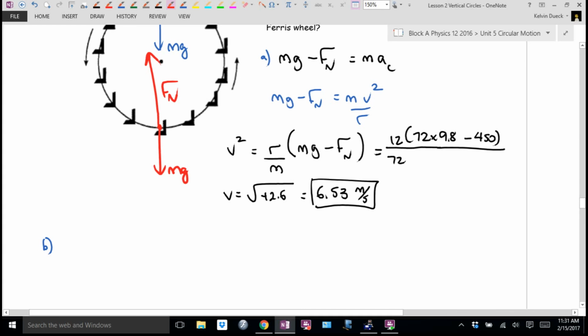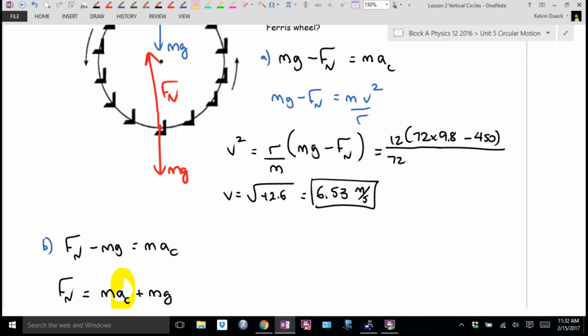Is that okay, Andy? So my equation now is going to be normal force minus mg equals MAC. Winner minus loser equals MA. Oh, moving in a circle, AC. I guess the normal force is going to be MAC plus mg. Which expression am I going to use for circular acceleration? The 4 pi squared r over t squared or the v squared over r? Oh, because that's what I just found in part A? I'm using my answer from A to find part B? Cool. So it's going to look like this.